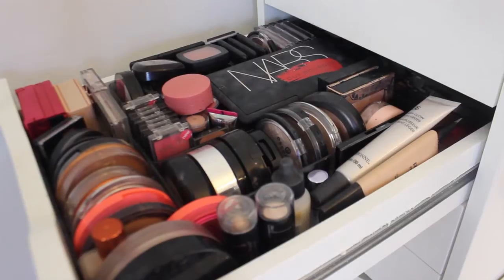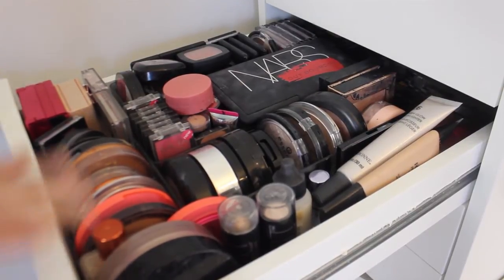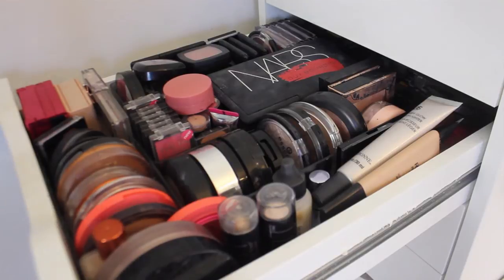So this is pretty much one of my favorite drawers out of the whole entire set, and this is all of my blushes, bronzers and highlighters. You've got powders, you've got creams, you've got gels, you've got everything pretty much.